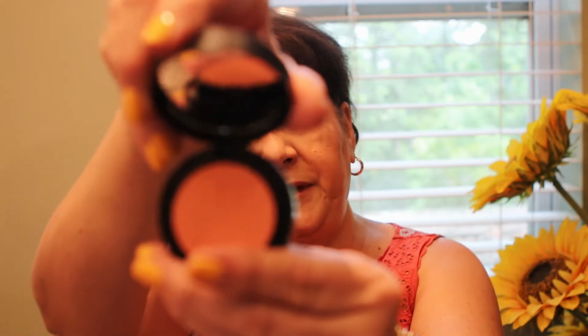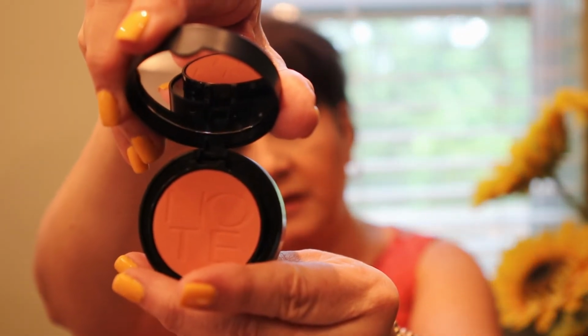Okay, this brand is Note. And I believe someone said that they sell this at Ulta. I have never seen it. And this is a blush, and this is $11.99. And everybody got the same shade, Desert Rose. And it's pretty. It's a peach, but I do like those colors.